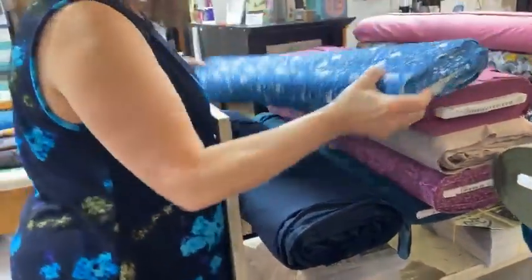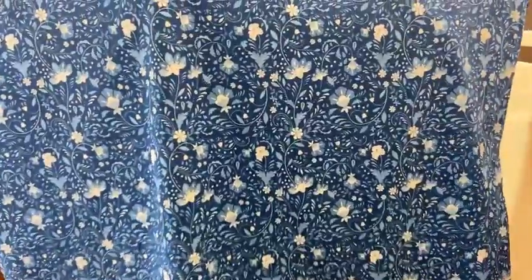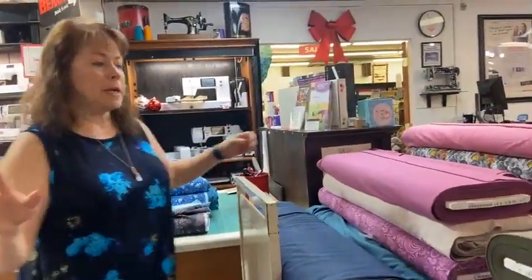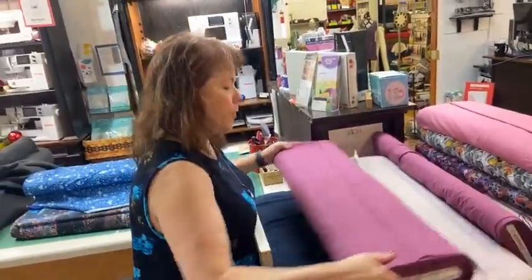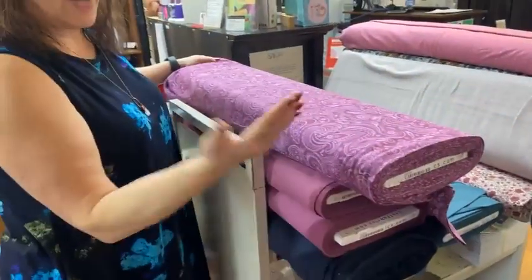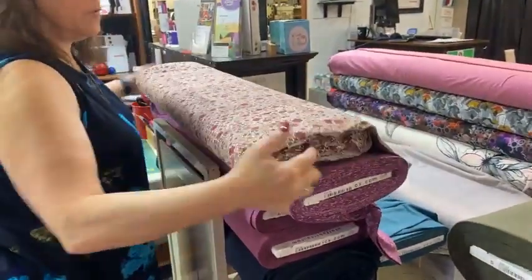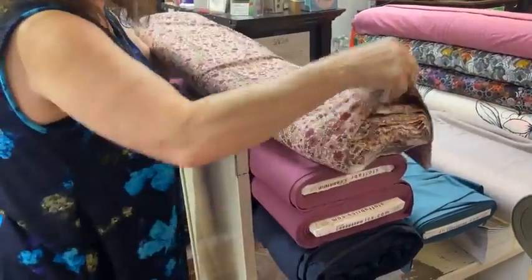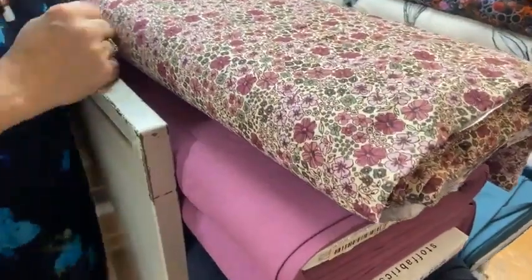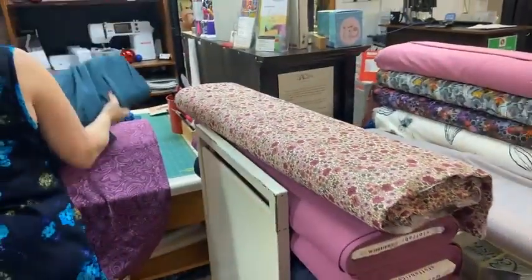Then we've got this pretty fabric. Look how beautiful this is. This is so pretty. Beautiful, beautiful print. Remember, soft knits tend to be about 62 inches wide, so you need to be careful you don't overbuy, because a lot of times we're not sure what to do with them. So we've got this wonderful raspberry, and this raspberry goes with this wonderful raspberry print. And what's really fun is that the raspberry also goes with this beautiful floral. And it also goes with that wonderful teal that we just got in.